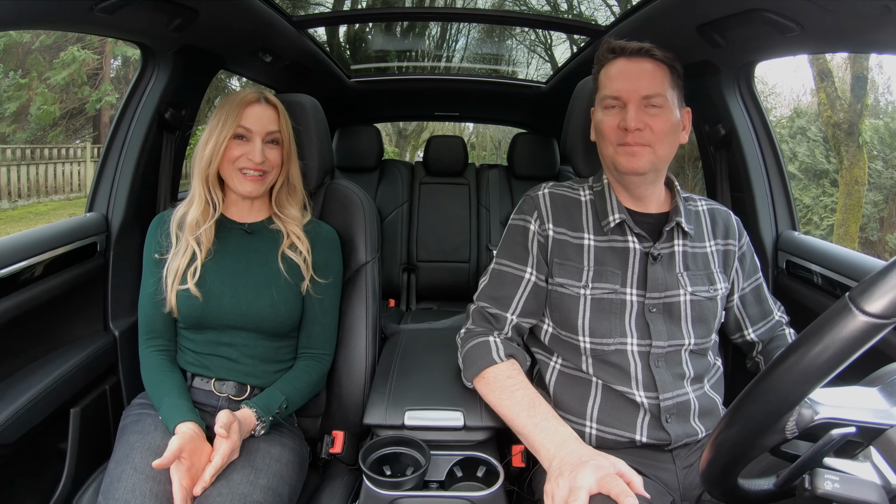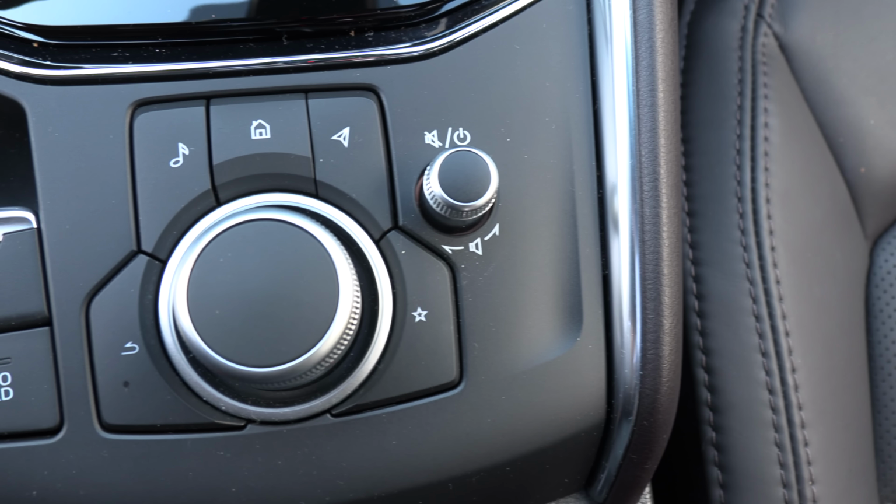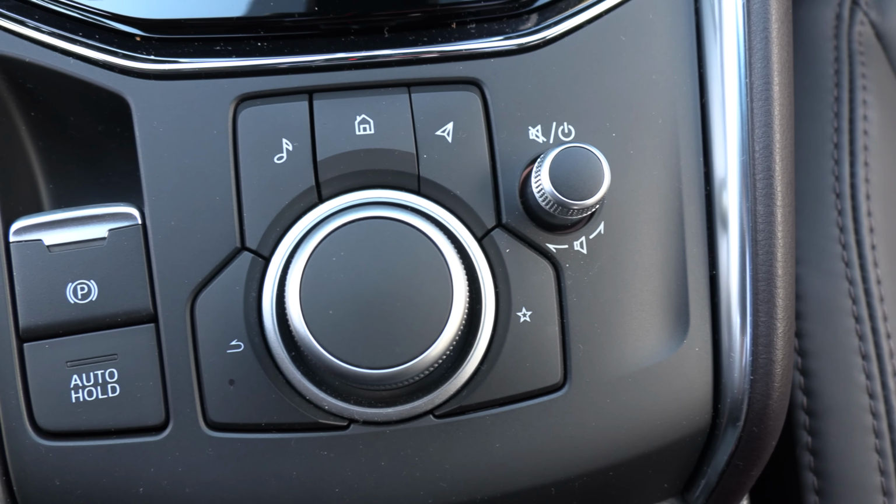No touchscreen though. Yeah, you have to use the control wheel in the center, which I prefer because I don't like fingerprints all over the screen. I don't have to reach for it. It's right here. Yeah. And I like the little volume knob there as well.